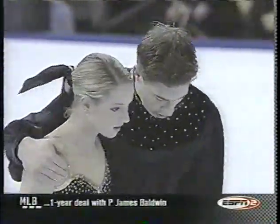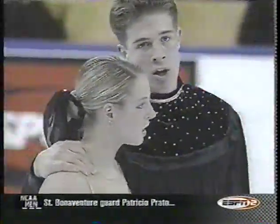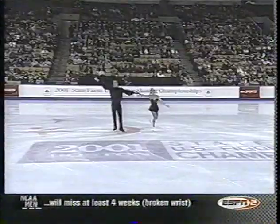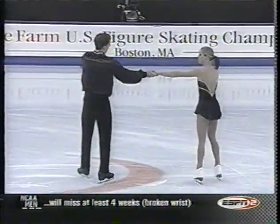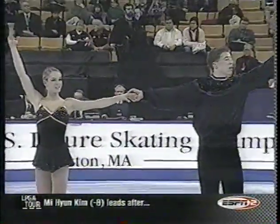Unfortunate mistake for them that will definitely take points off of the first mark of required elements, a fall on the side-by-side triple toes, but there's potential there. So the pair short program opening up with 20-year-old Laura Handy from Atlantic City and 19-year-old Jonathan Hunt from Rochester, Michigan.